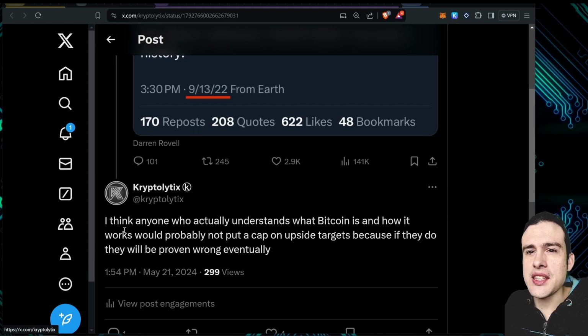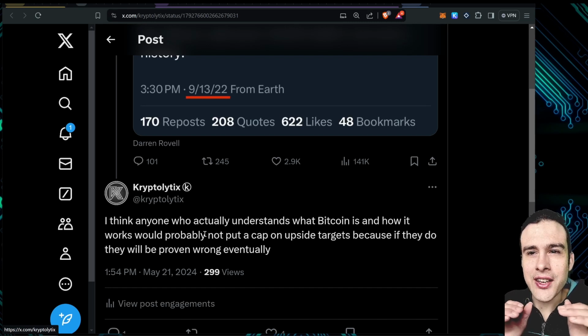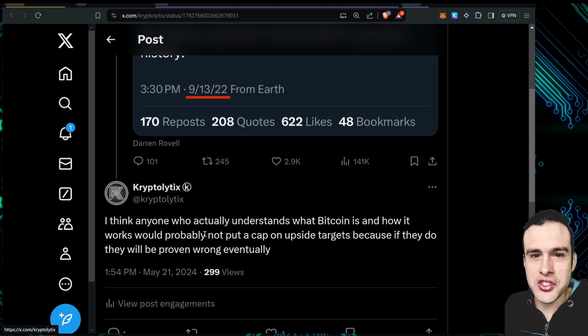My answer to this is I think that anyone who actually understands what Bitcoin is and how it works would probably never put a cap on upside targets, because if they do, they'll probably eventually be proven wrong. Why do I say that? Because Bitcoin is finite, fiat is infinite, okay? One has a supply cap, and one has an infinite circulatable value. So fiat can just keep printing, devaluing itself, whereas Bitcoin stays within that 21 million.